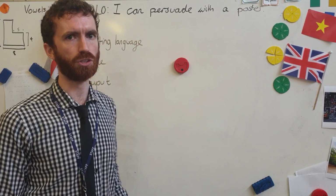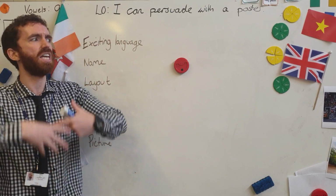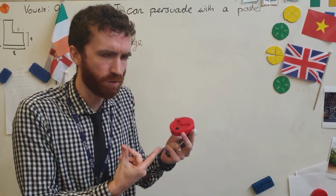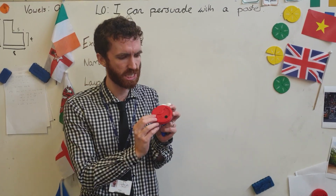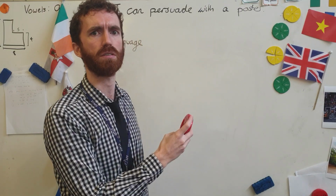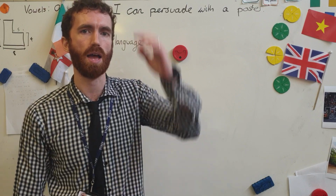One of the first things I'm going to need to do when I'm selling somebody is exciting language. I need to enthuse the person, okay? It's not just red. It's the most startling red color, as red as a lava pit bubbling away. This thing will entice you. It's amazing. It's incredible. It's the best thing since sliced bread, okay? I need to be really enthusiastic about the product that I am selling.